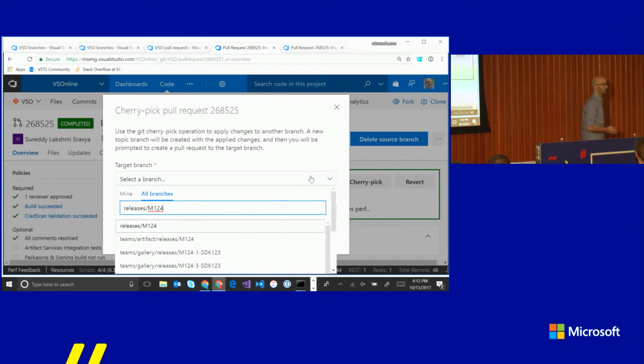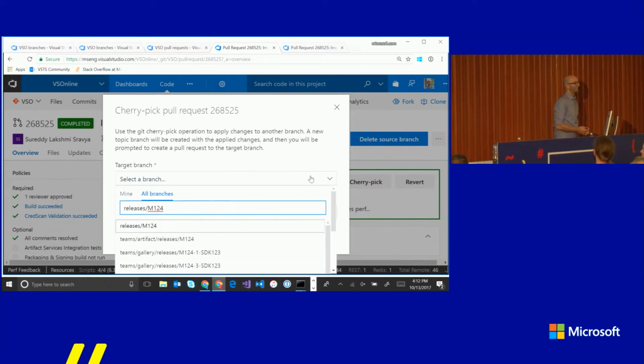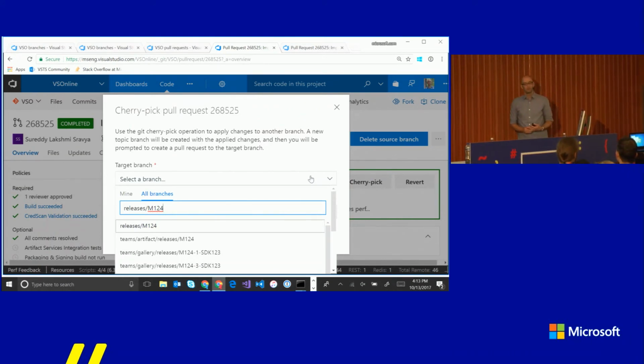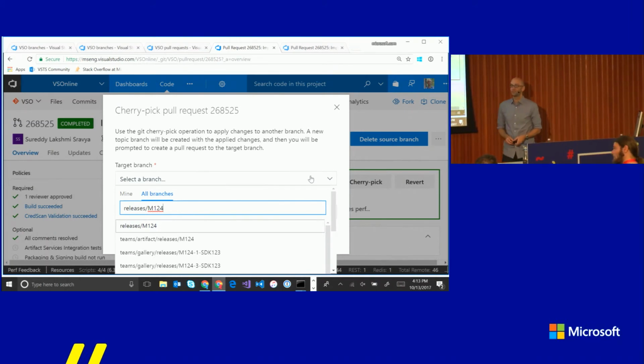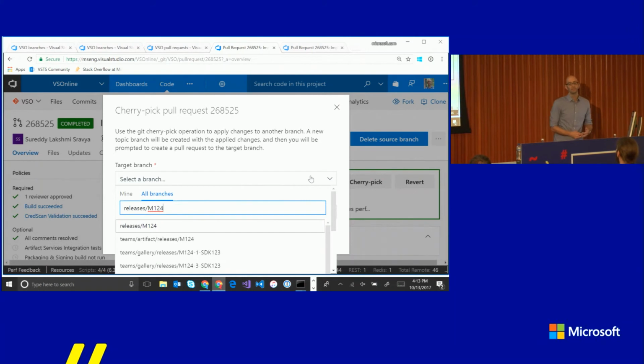Yeah, there was a question over here. Yes? What was the problem to use the same branching idea with your previous source control? What specific thing does Git give you? At least now I still don't understand. So, what are the benefits of Git for you now? So the question was, what are the benefits of Git for us?